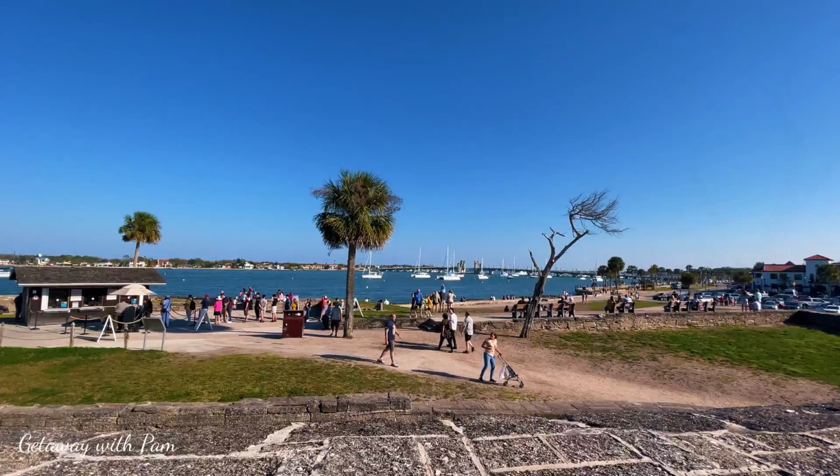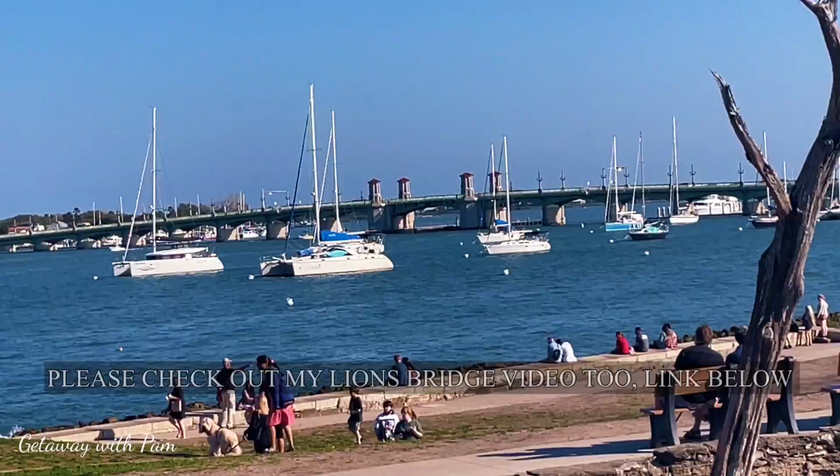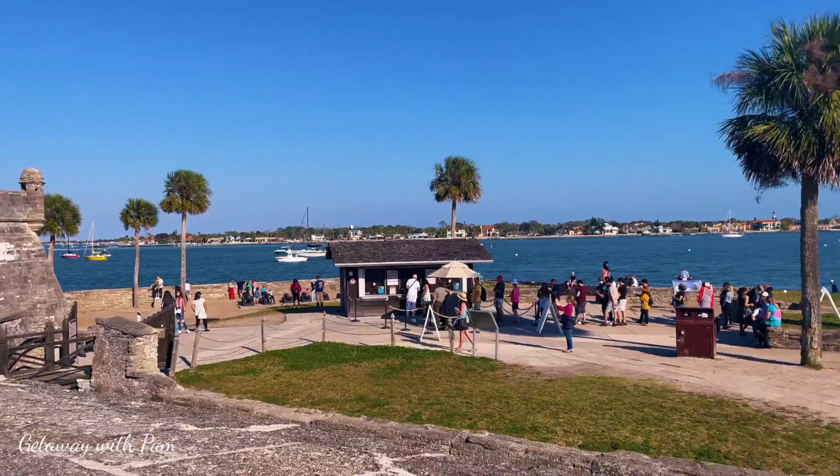That is so cool. That's the first time I've seen that Lion's Bridge open up. I've always wanted to see that and have a kiss, because they said it's lucky to kiss when the bridge opens up. This is a walk-in park.